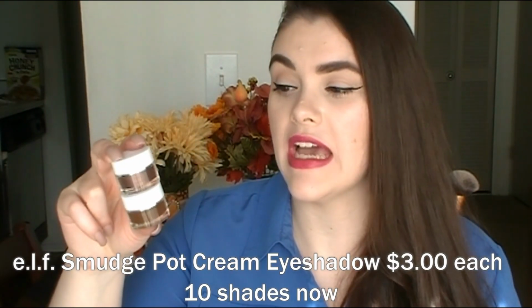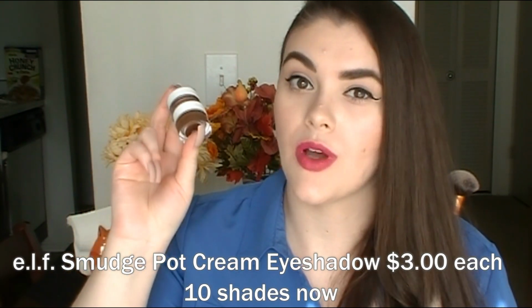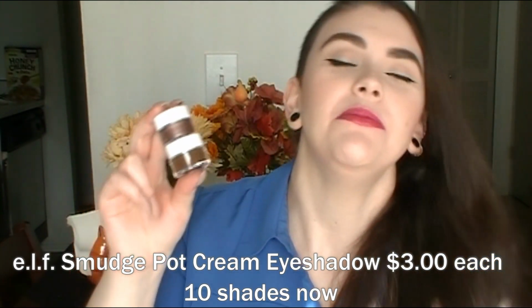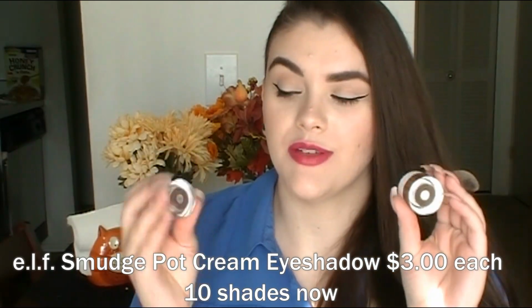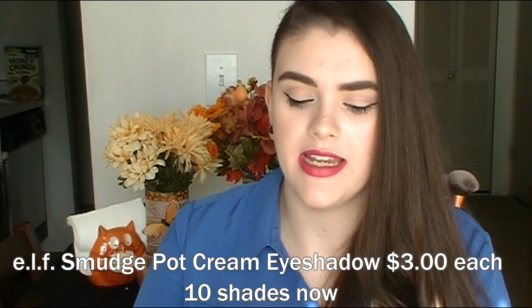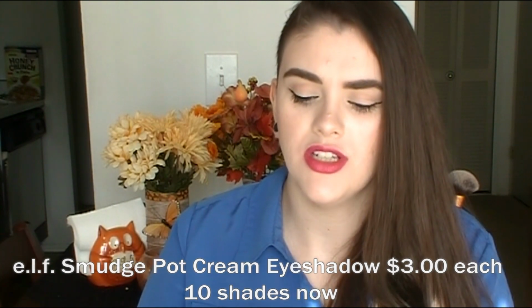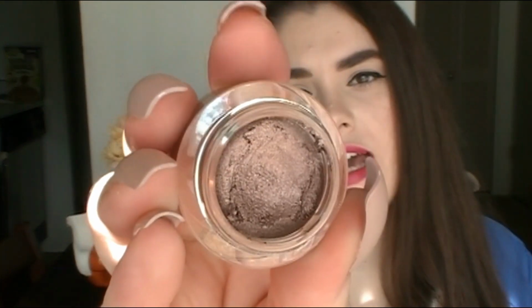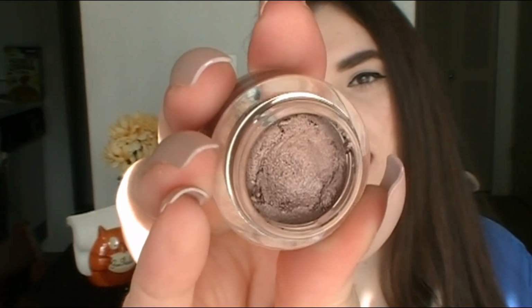Alright, next up here I have 2 new shades of the e.l.f. Smudge Pots. You already know that I love these. Maybe you don't, maybe you're new. But I love these 2 colors. They're absolutely beautiful. This is the shade Wine Not, and it's a really pretty, almost like a taupe, shimmery color. Oh, it's so beautiful. I have used this in a tutorial already, and it's just gorgeous.